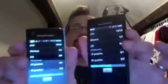So we've talked about how similar they are in specification and how different they are in terms of physicality. Now I'm going to do the Quadrant benchmark test, which is something a lot of people use to determine whether a phone is good or not. I know that both of these phones are absolutely awesome. It's just down to personal preference which one you go for. I'll run the full benchmark on them side by side so you can see exactly what's going on.